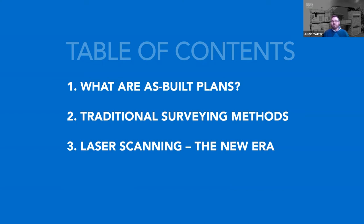Then we'll talk a little bit about creating an as-built set, drafting from the traditional method and drafting from a point cloud. Throughout the presentation, we are going to have a series of polls or questions in which I'll ask you either a multiple choice question or an open-ended question. And at the end, with what time we have, we can open it up for questions if there are any.